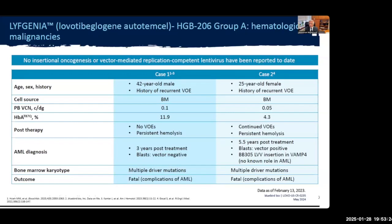The second patient was similar, had a very low vector copy number of 0.05, very low T87Q, continued to have pain, continued to have hemolysis, and 5.5 years later got leukemia. The blasts were vector positive, but the site of insertion, VAM4, which is involved in neurogenesis, has no role in AML. So it's not clear why this person got leukemia. There were multiple driver mutations, so this person is behaving as if they had chemotherapy before. Unfortunately, the complications were fatal. So at this point, we don't know why these two patients got leukemia. Is it related to a leukemic potential from the pressure on cell multiplication because of the cell turnover in sickle cell disease? The answer is not known.